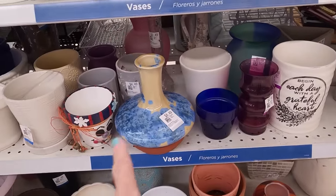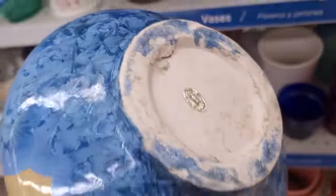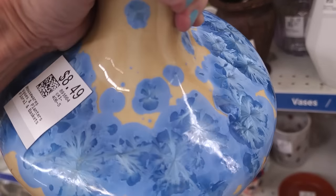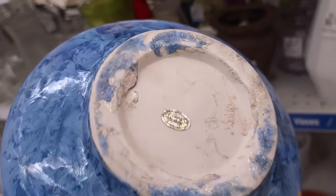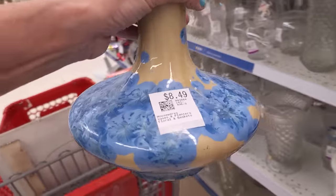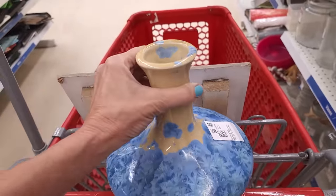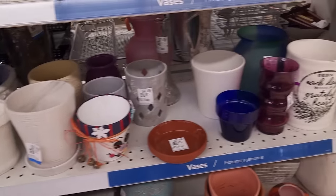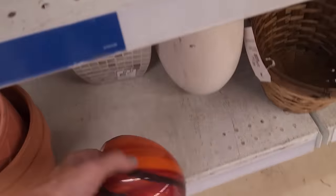Okay, that is cool. What do they call this? Is it a crystalline glaze? That is a great piece right there. Even though it is made in China, it's still beautiful. It's got the blue, it's got the crystalline glaze. $8.49 minus 30%. We're grabbing that one. Yep, I almost always find something cool in their vases.